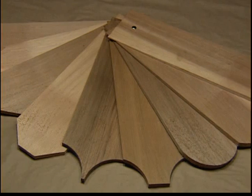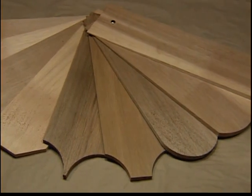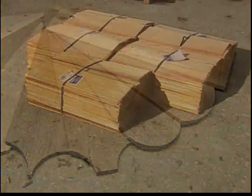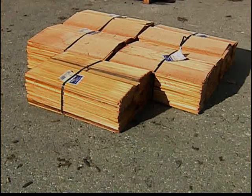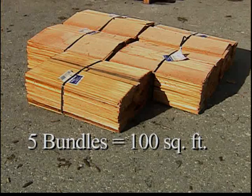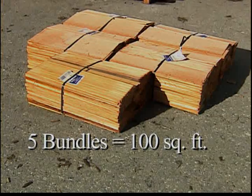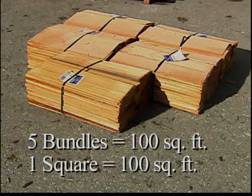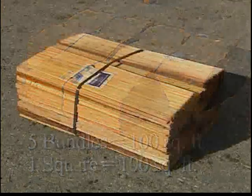Each box contains 96 pieces and covers 25 square feet at 7½ inch exposure. In North America, shakes are sold by the square. 5 bundles cover 100 square feet. A square covers 100 square feet at 10-inch maximum exposure.